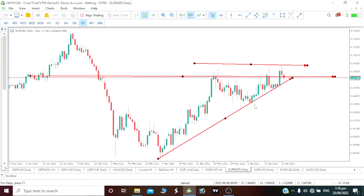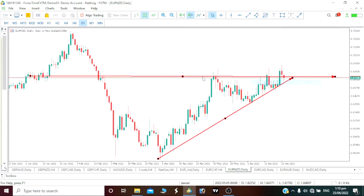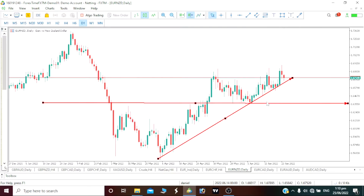If it does not happen, then there's every possibility that our price will drop, but it will drop to this area here, another key level area here we would want to be marking, which is about 1.635. So possibly our price comes here, tests this area again. I believe our price will come here, test this area again, then a bullish move upward as we are on an uptrend move on our Euro New Zealand.